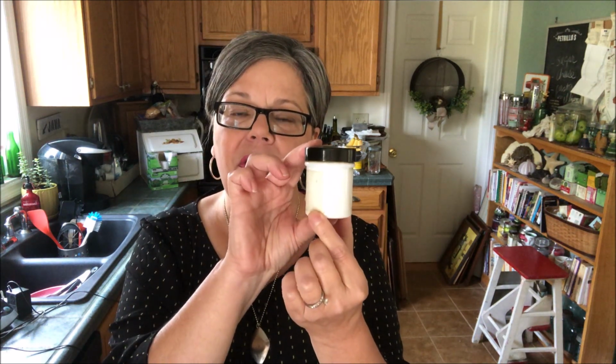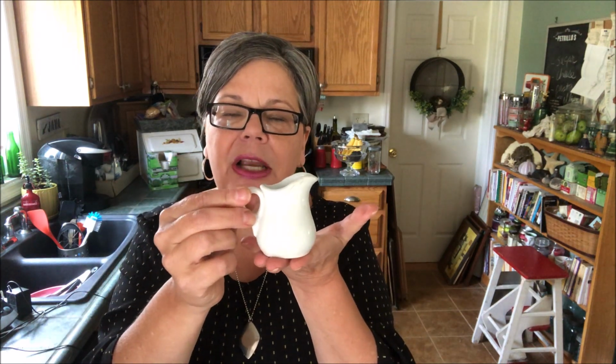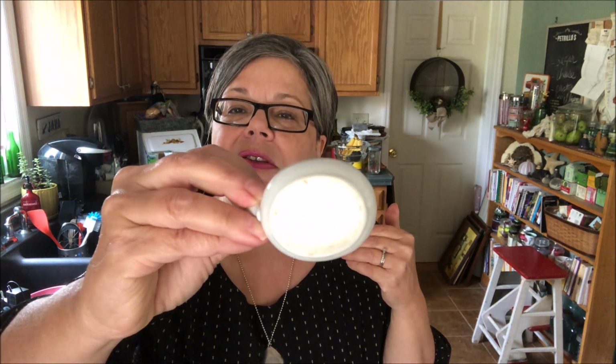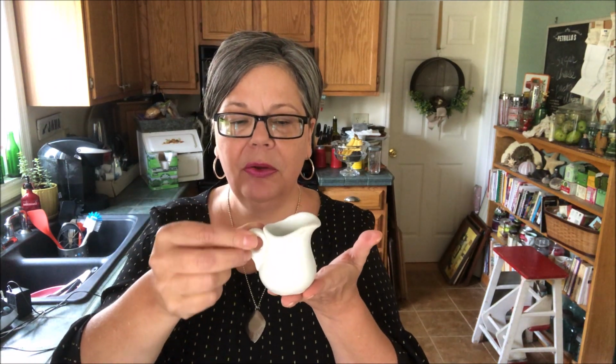A prescription milk glass jar was $1, worth about 8 or 10. A little miniature ironstone pitcher made in Germany, which is interesting. You don't see a lot of ironstone made in Germany. That's an inside Germany mark. That was $1, worth about 8 or 10.